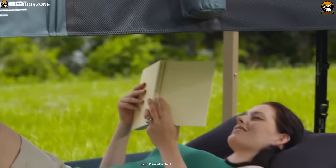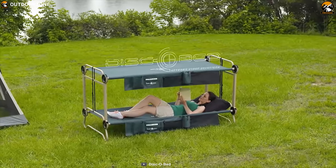Disco Bed Large with organizers is the perfect solution for keeping you and your loved one comfortable on any camping trip.